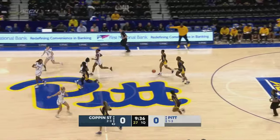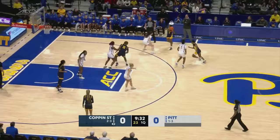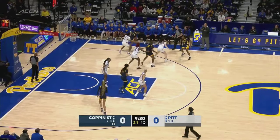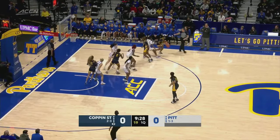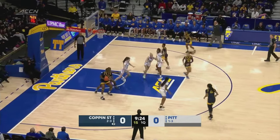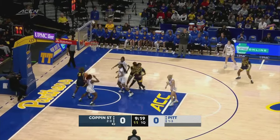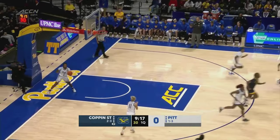Aislin Malcolm coming off a very good game as well. This is the first shot of the game there for the Panthers as Coppin State takes possession. The starters for them, Staples, Hammond, Blackstone, Buckner, and Lawrence out there to get things started. Buckner down low, Lawrence working on Iadel. Back to the outside, it's Hammond. And there's your first bucket of the game.